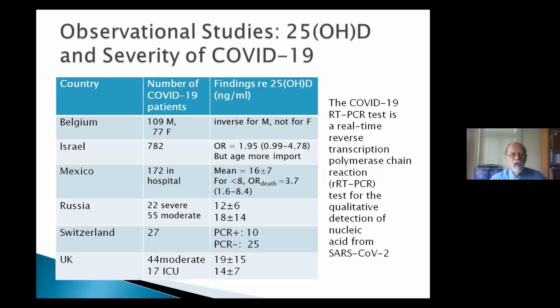Okay, now I'm going to go into a quick overview of the observational studies. There have been about a dozen or so observational studies primarily based on either stored 25-hydroxyvitamin D in a prospective study, or 25-hydroxyvitamin D measured at the time of diagnosis. These are generally small studies. The one from Israel actually had 782 people, but the others are anywhere from 27 up to a couple of hundred.